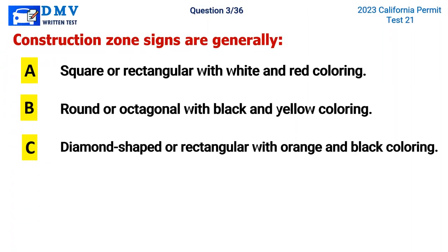Question 3. Construction zone signs are generally: A. Square or rectangular with white and red coloring. B. Round or octagonal with black and yellow coloring. C. Diamond-shaped or rectangular with orange and black coloring. The correct answer: C. Diamond-shaped or rectangular with orange and black coloring.